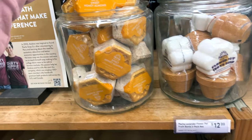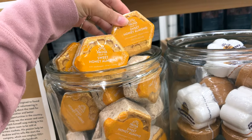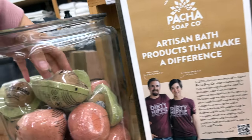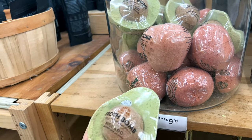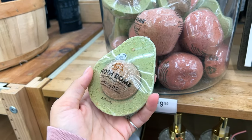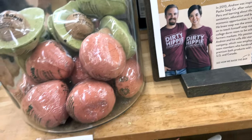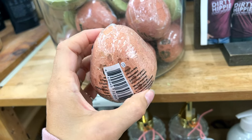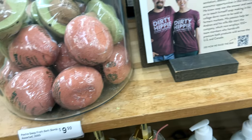These would be really nice little gift stocking stuffers or gift basket fillers, maybe for Mother's Day. Anybody that likes baths, how adorable are these bath bombs? Oh my god. Shower guacamole. What is this? Oh, it's a strawberry. This is so cute.